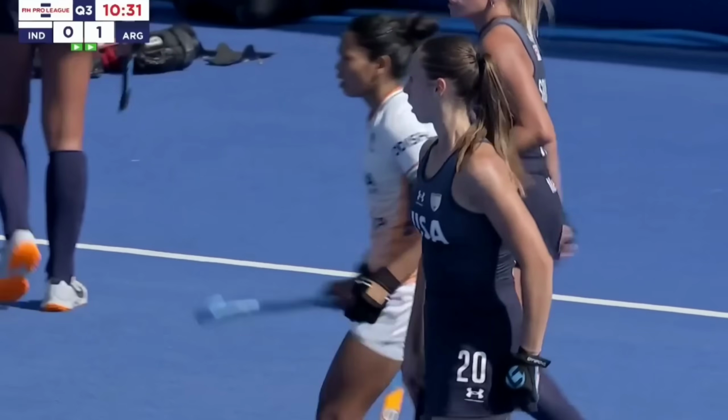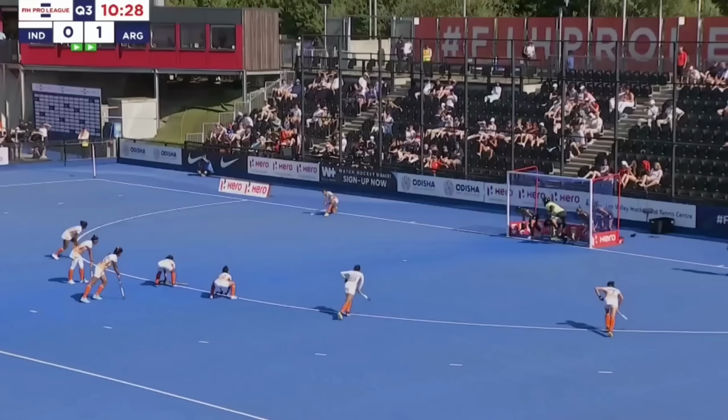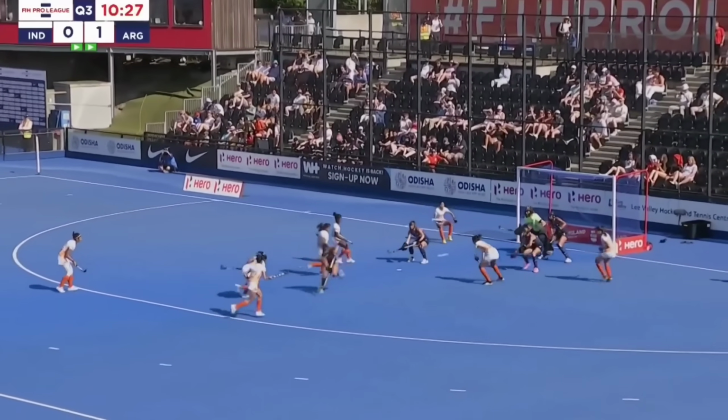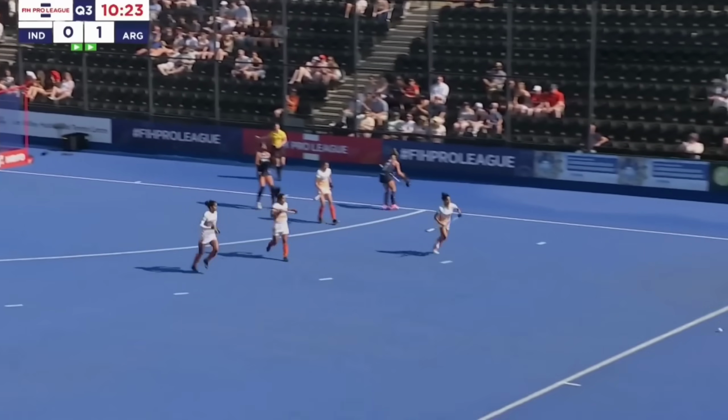Argentina wins the penalty corner. Penalty corner number 4 for India. You feel they've got to take advantage of this one. Goes to Manisha, and that has been cleared up by Raposo in front of her goalkeeper, I think.